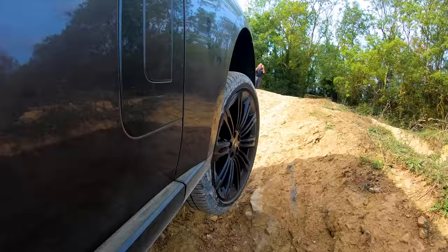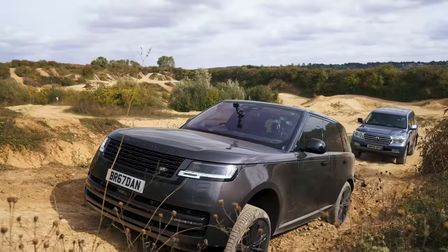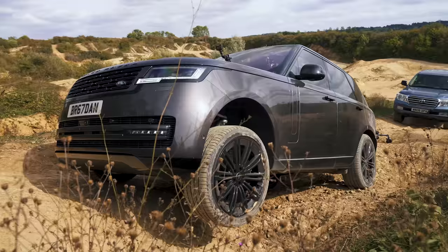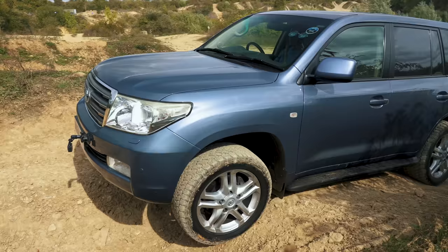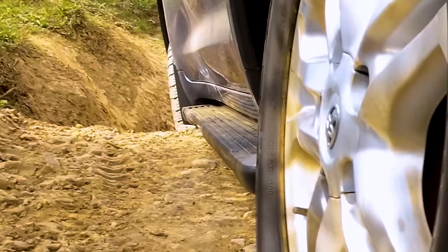I'm gonna give a bit of space, because I reckon I can do this much better than he can. That's looking cool. He's got his front wheel in the air. Looks wicked. Look at this. Oh, I just bottomed out. Is this on high? It's on high. It's up.